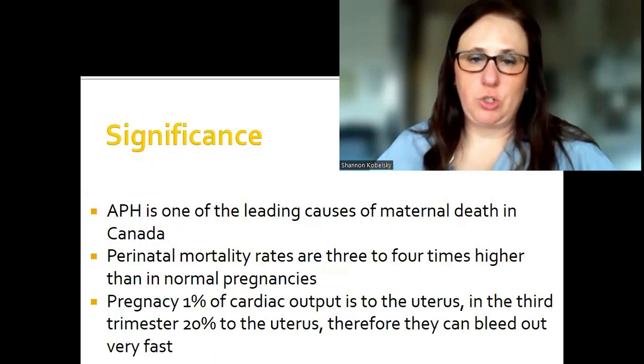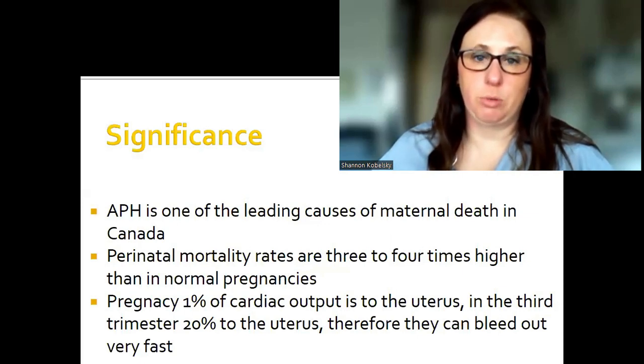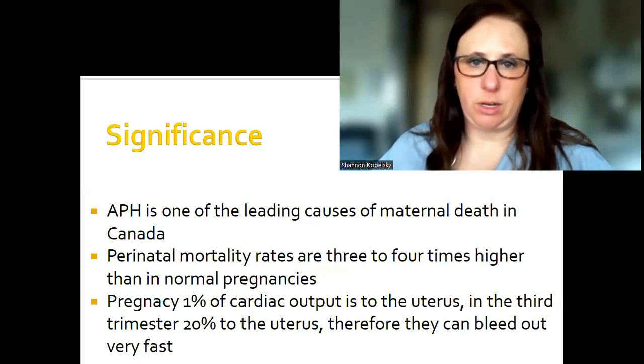So APH is a significant cause of death for the birthing person, but it is a higher incidence of death for the fetus because the fetus has less blood to lose and less compensatory mechanisms in order to deal with the losing of the blood.